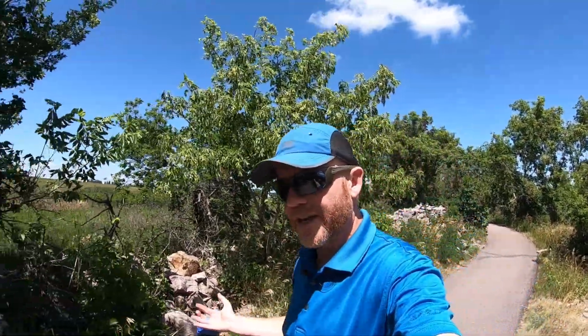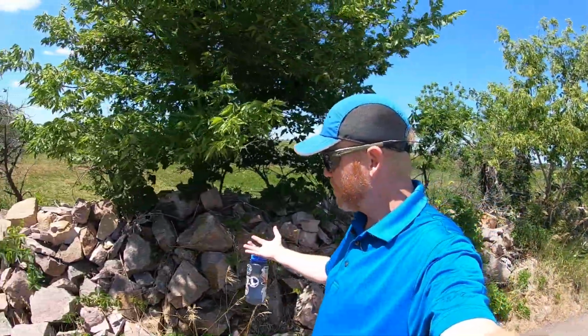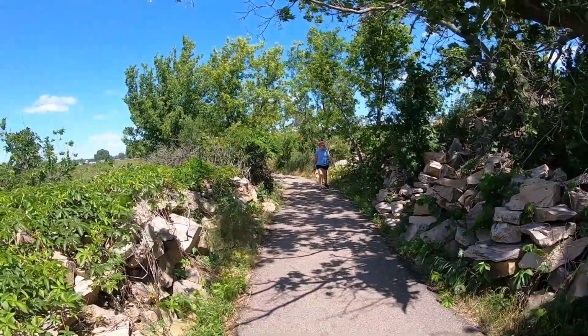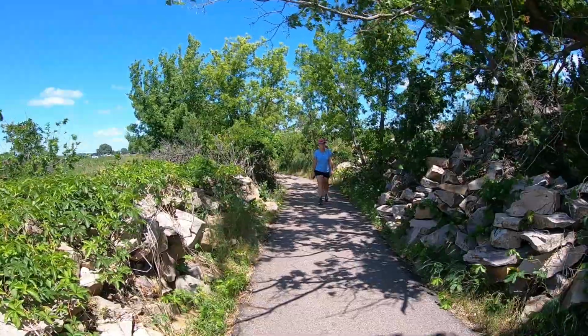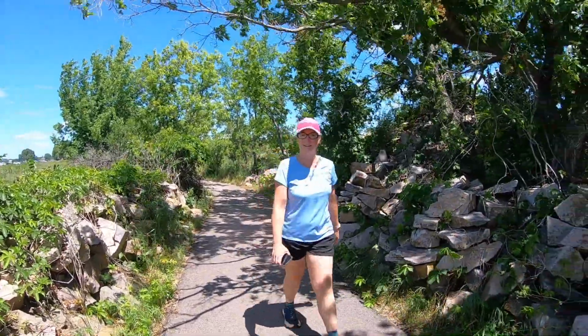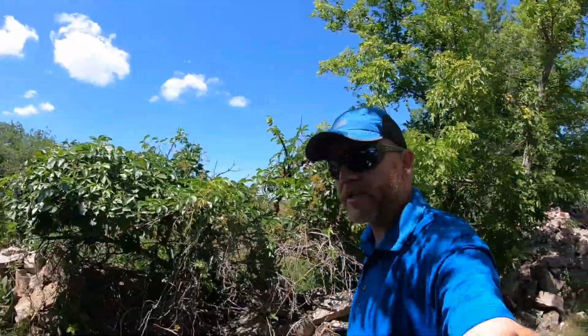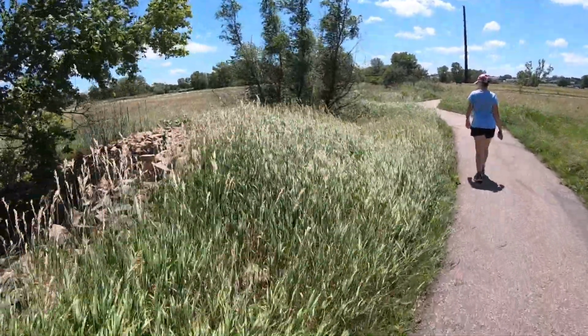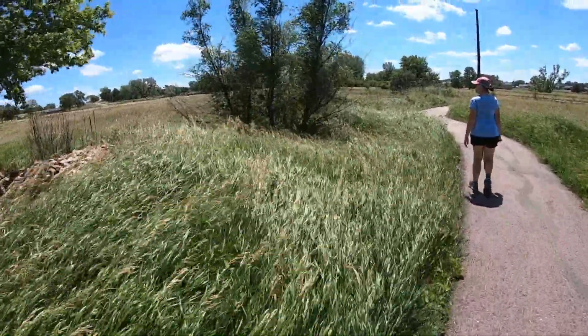So here's the perfect example. This is all stuff by hand that they've dug out, chiseled out, broken, put on top, because they got to get down to the bottom where the pipestone is. I mean, look at this walkway. So much work. Just amazing, but this is such a large part of their history. A little bit of wind there.